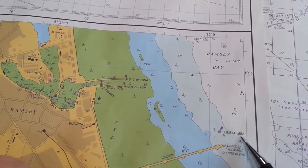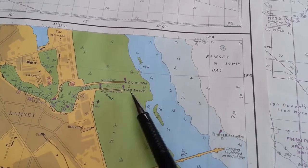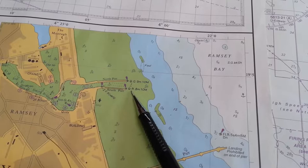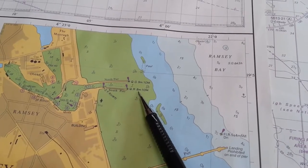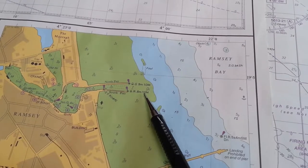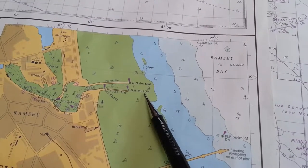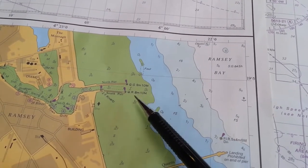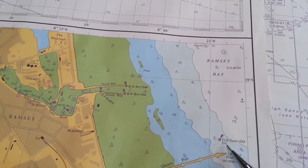Now, that's different from the two which are at the end of the harbour, which are quick red. They're 8 metres above the chart datum, and they can be seen for 10 nautical miles. Yeah, so in other words, we're going to see that quick red and quick green long before we see the other red.